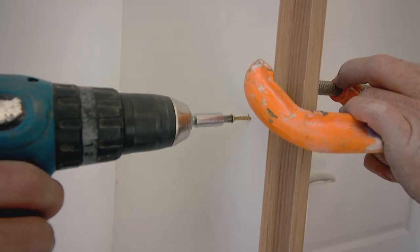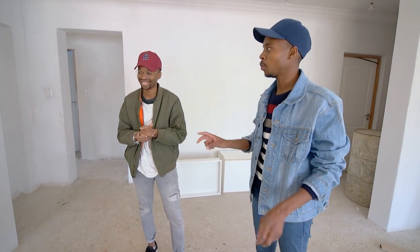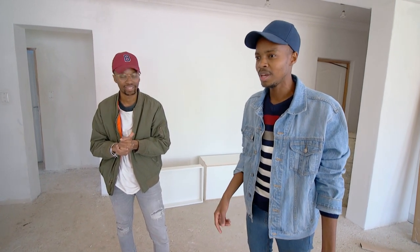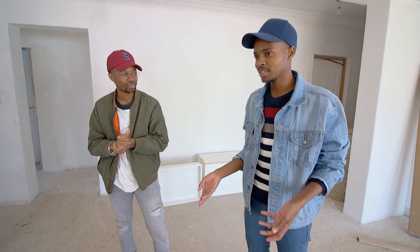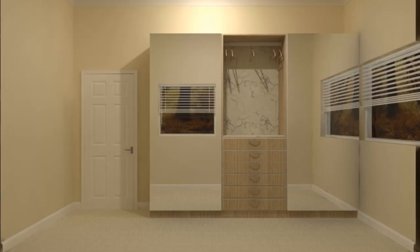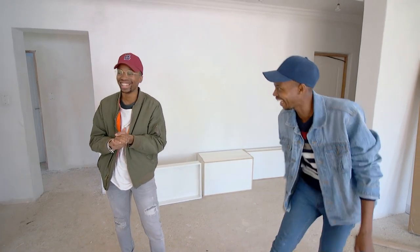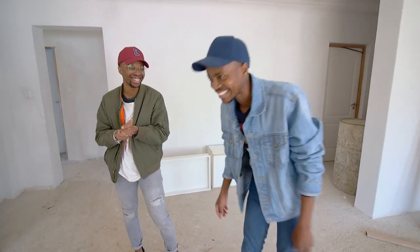Okay, so remind us what you had planned. What's the overall vision? The idea was to have a walk-in closet, since we removed the built-in cabinets from the main bedroom. So just to make it a bit more interesting, not a traditional walk-in closet, we added a little informal office space. Which he didn't want. I had to buy it. But then now I think it's a good idea. It makes the space much more multifunctional.